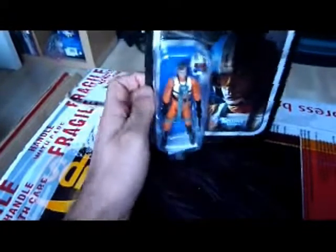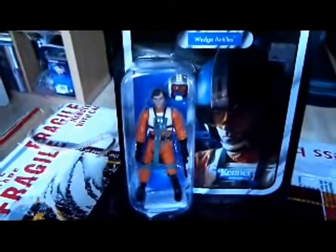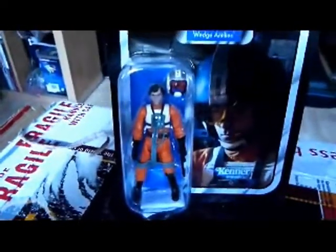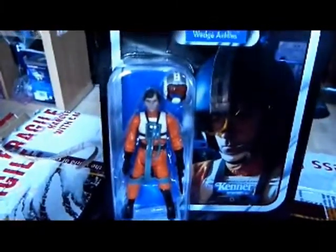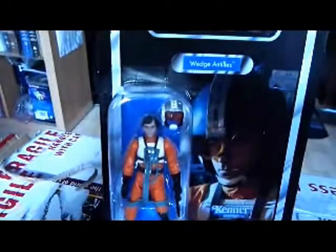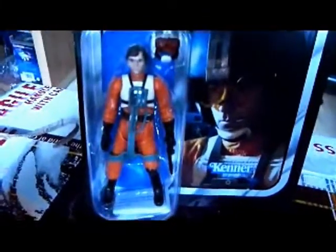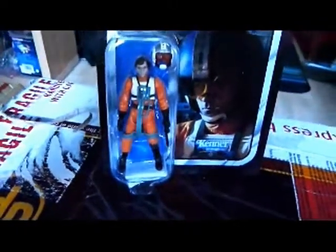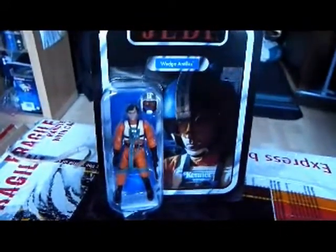And we'll have one more look at the figure. It's a good picture of Wedge on the card, and the figure, though it's a kit bash, is a good figure with a new head sculpt, I believe, of Wedge Antilles. And there's the helmet, which looks pretty awesome, and it comes with a blaster pistol, and there you are. Hard to find this figure, so if you see him in the shop, pick him up.